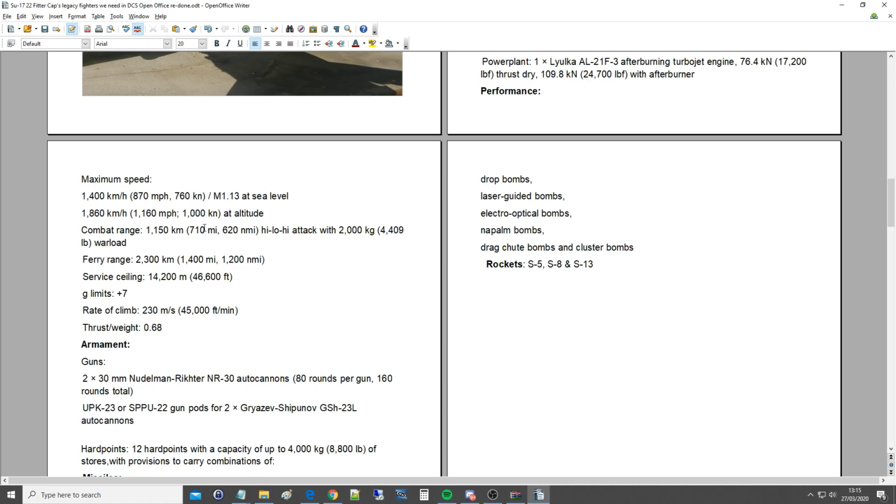Combat range 710 miles, high attack with 2,000 kilos of warload. Ferry range 1,400 miles. The service ceiling is 46,500 feet. G limits of +7 and minus unknown. Rate of climb 45,000 feet per minute, which is pretty good. Thrust to weight ratio of 0.68.